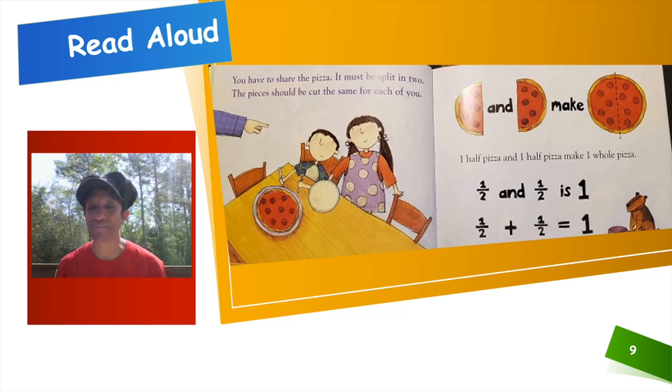So who is that talking? Yeah, I think it's Mom. She's telling them they have to do a fair share.